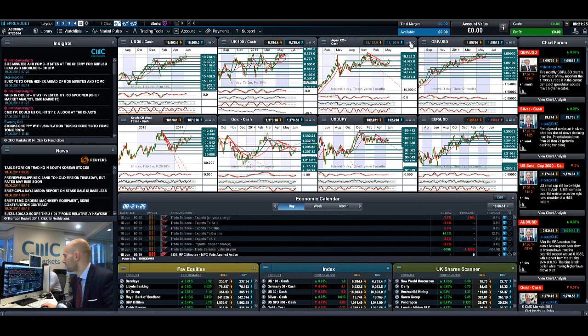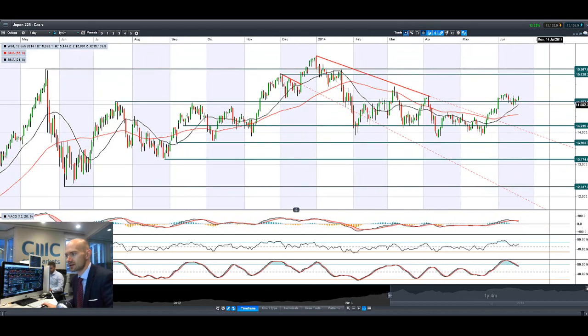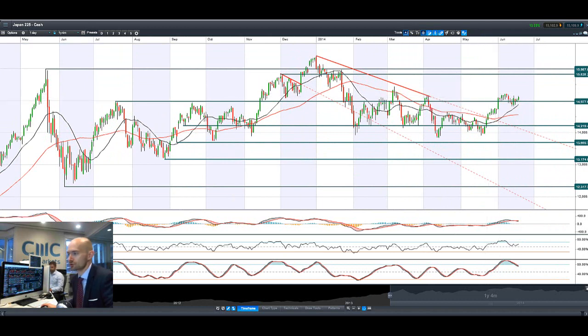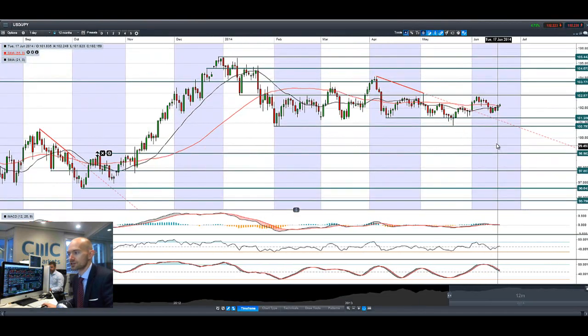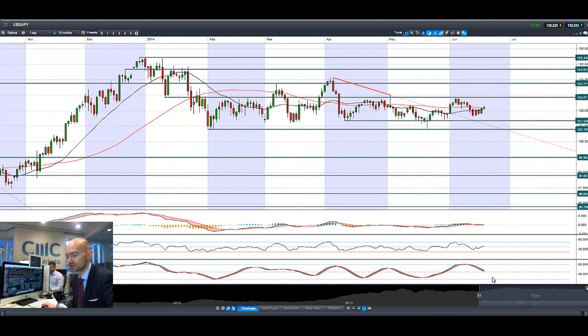Looking at Japan 225, it's probably gone a little bit higher today as dollar yen has been rising, so there's been weakness in the yen, which is good for Japan 225. And that's kept it on the right side of 14,977. It needs to get to the next potential resistance at 15,212. The longer term, obviously, is much higher. It'll be interesting to see if dollar yen manages to retain its momentum going forward. Now, looking at this, we do have a golden cross on moving averages, whereas most other technical indicators are slightly neutral. Just trading above that 55 period SMA is a good start.